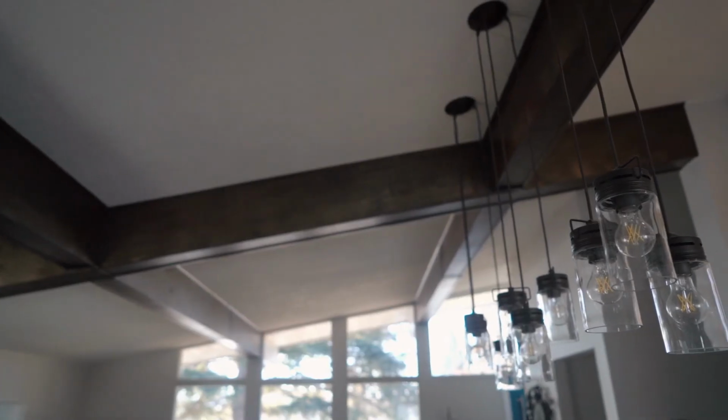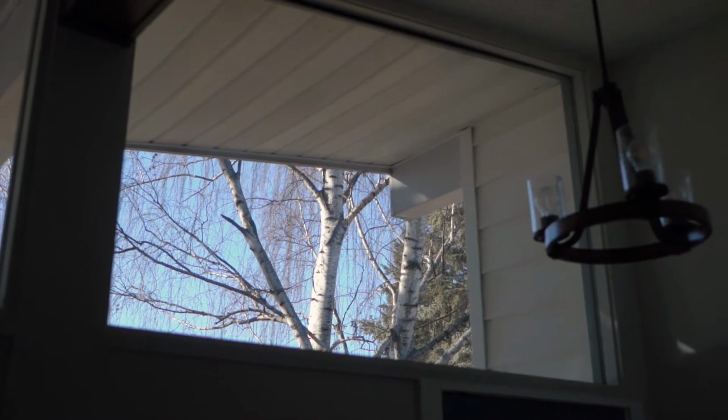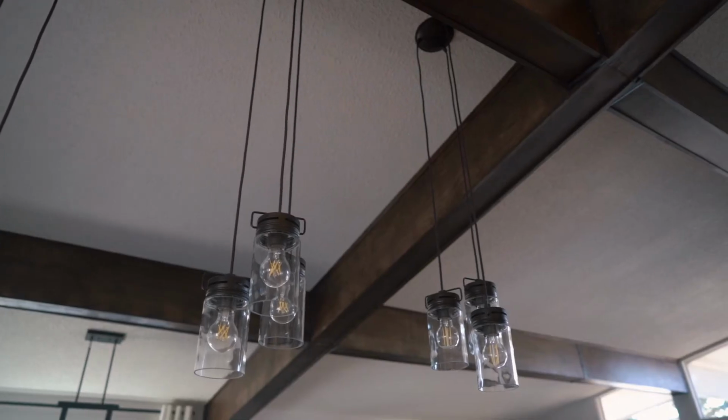So on this floor, we really wanted to make the most of the vaulted ceilings and also the light from the big south-facing windows. So we tore everything back to the studs and worked with an engineer to remove some of the load-bearing walls, in particular one that divided the kitchen from the living room. And in doing so, it allowed us to install an additional beam into the ceiling and create this really wonderful open space.